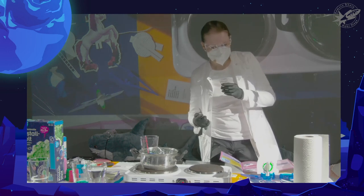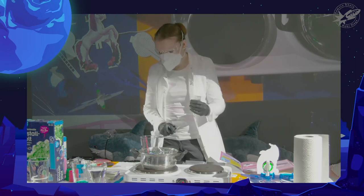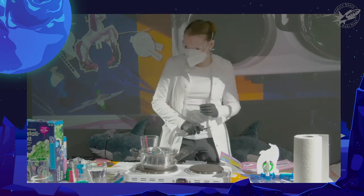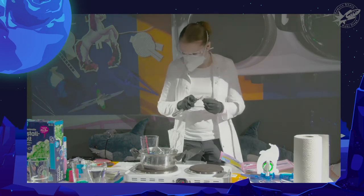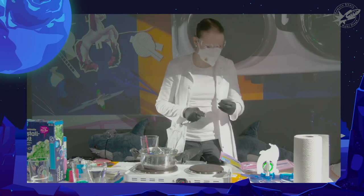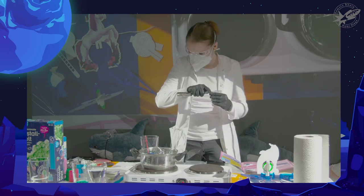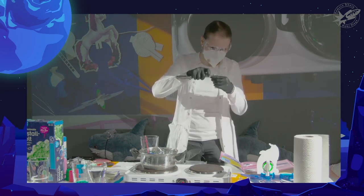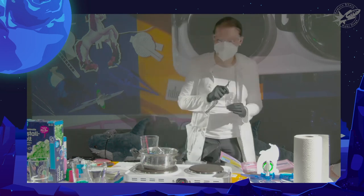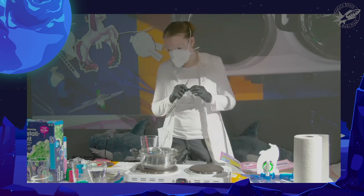This liquid is called magic water, but it's kalium dihydrogen phosphate, KH2PO4, 1 kalium, 1 potassium, then water, then hydrogen, some water, some oxygen. So it's basic, it's acidic. So I can also do a pH test.